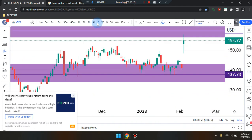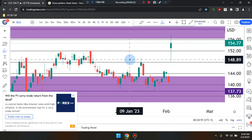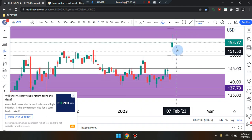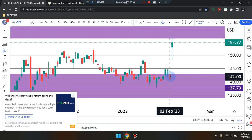Working our way to the daily time frame, price action on the daily time frame. So on the daily time frame, a lot of gaps are being created in the market. We can see a huge gap when the market pushed up from that second last bearish candle into that zone.